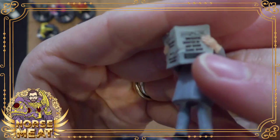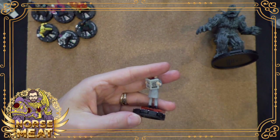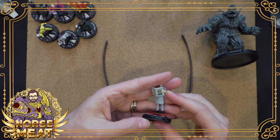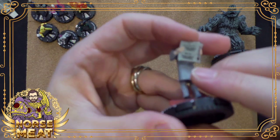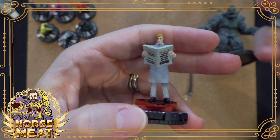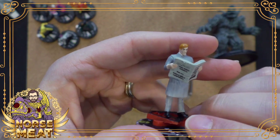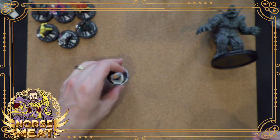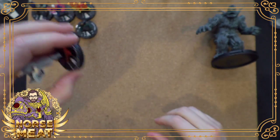So Lex is reading a newspaper here, and it says, man, I can't even read this. Superman sighted at San Diego Naval Base, and then the back says Isaac Arnold Berkowitz. Basically, if you win a major HeroClix event, you can design a figure or suggest a figure at least. So that's who proposed to WizKids to make this figure. So he got his name on the back of this newspaper. I know my eyesight is definitely deteriorating as I get older. So yeah, cool Lex Luthor figure.